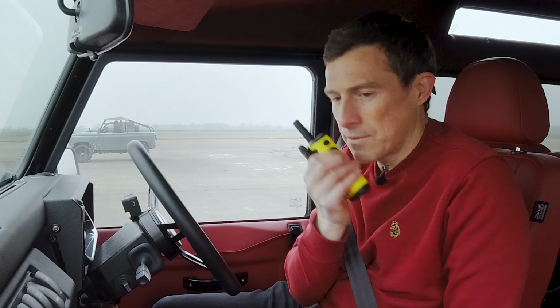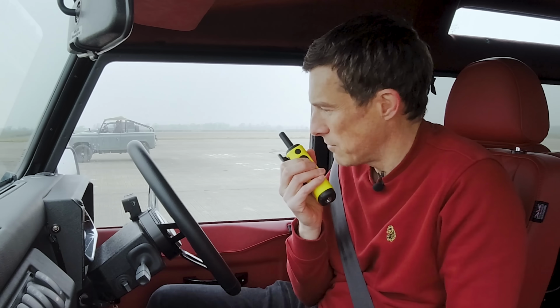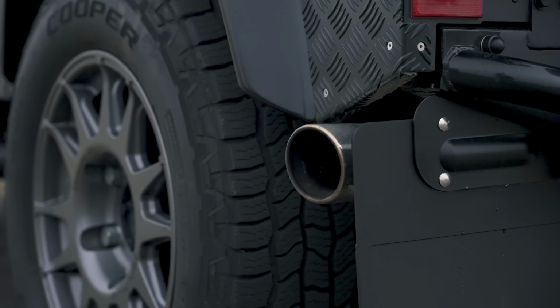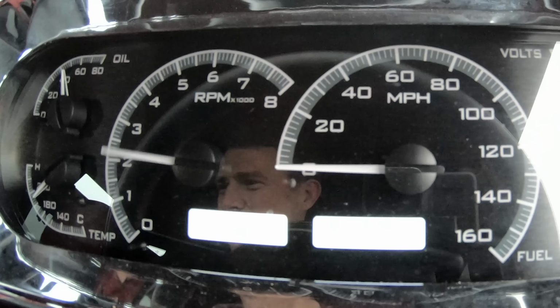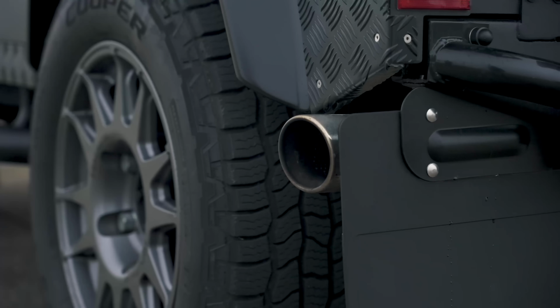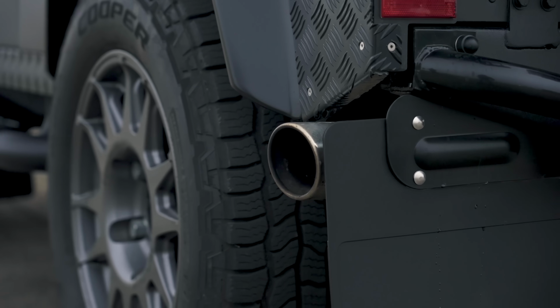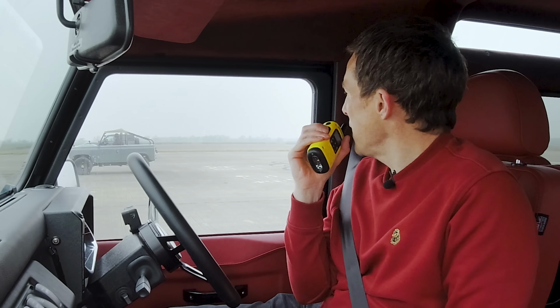Now, Richard, before we start, obviously we've got to do the customary Carwow sound check, so I'm just going to rev this thing up. Oh my god, the way this just flexes when you rev it. Oh, it sounds so good. Over in the new Defender, let's have a listen to that rev up.